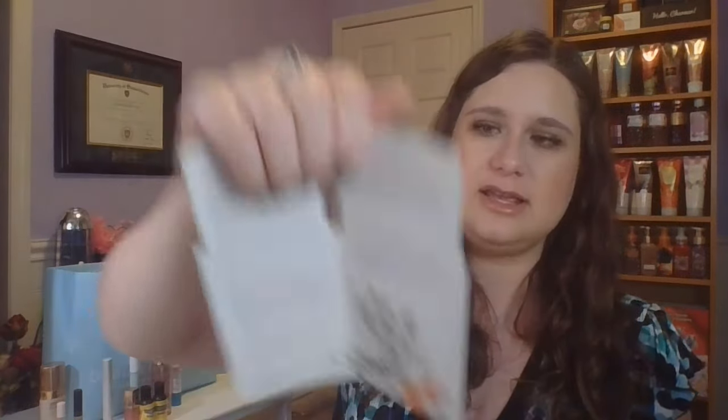From Biotherm, the Aquasource Plump Gel, something. This was more of like a gel moisturizer. Not my favorite. I tend to prefer something like this, but it was pretty good. And then the Clarins Double Serum. This was their Global Age Control Concentrate for the eyes. Bunch of info in here.